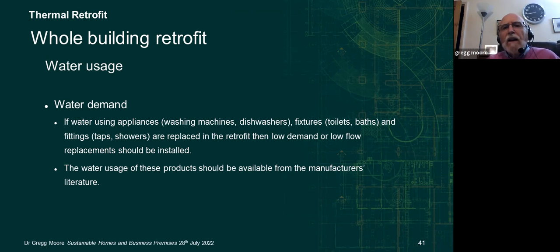Now, the things like water demand for washing machines and dishwashers, flow rates for taps and showers, and water demands for toilets. These are things that you can get from the manufacturer's literature. So you can compare different products and decide which one you want.